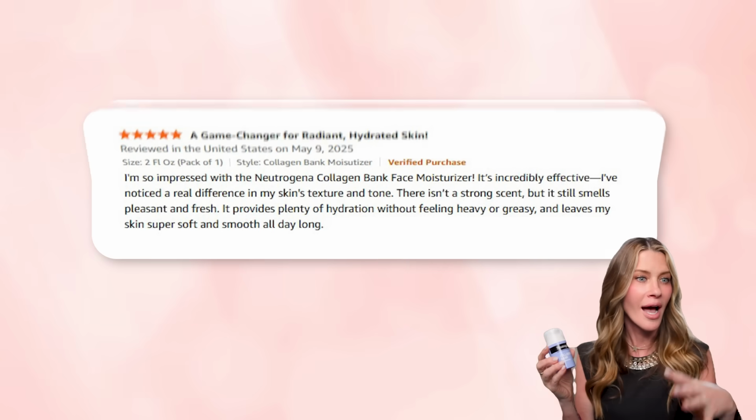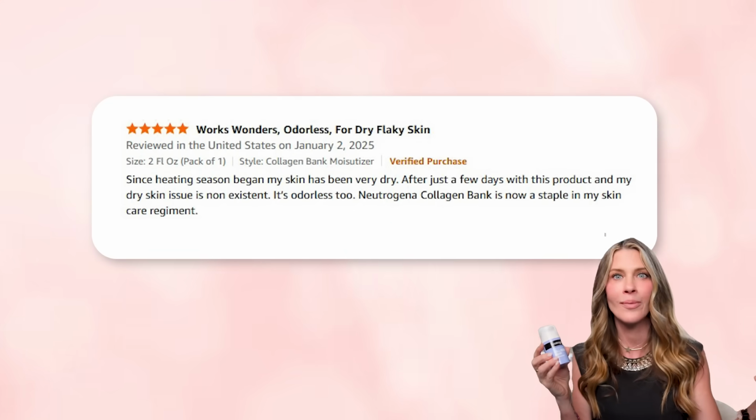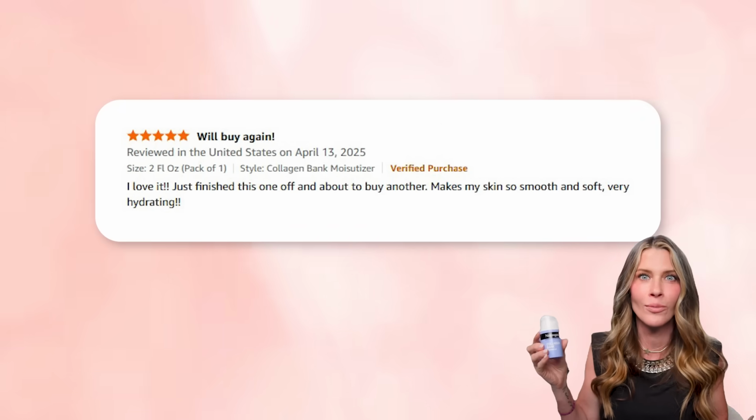When I read through the reviews of this, it is really cool to see the different people who said they loved it. I saw reviews from people who have acne that absolutely love it. I saw reviews from people who have dry skin that said they love it. People who said, I've never found a moisturizer that I loved more. I mean, it gets rave reviews. And again, it's from Neutrogena. It's pretty affordable and it has a pump. It's just a really, really great find.